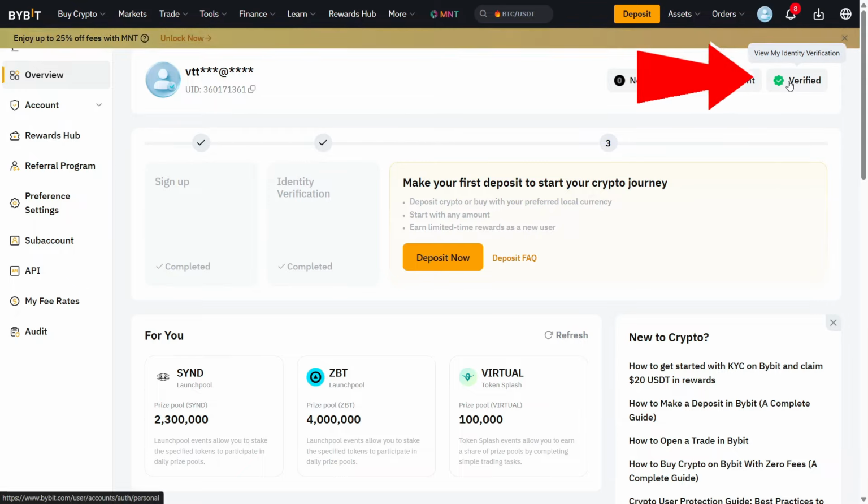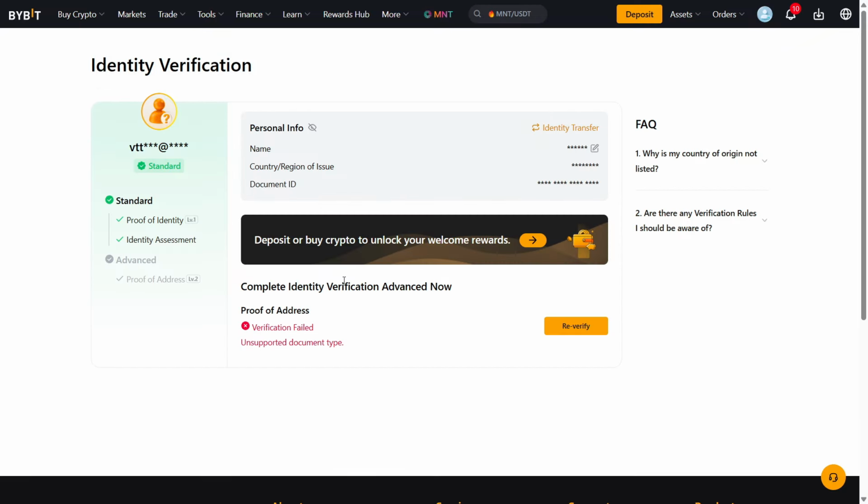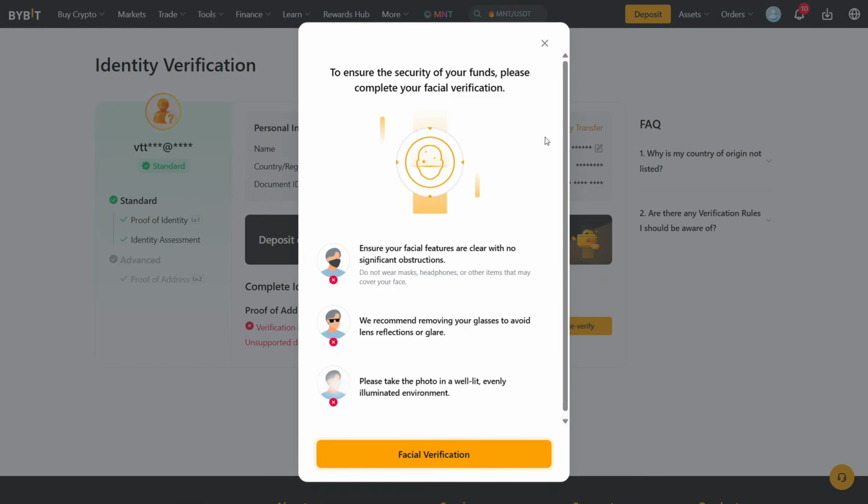Select Verified ID to start the identity transfer from your old account to the new one linked to Solutes.com. This ensures your KYC information is securely migrated, keeping your trading privileges intact and making the new account eligible for the cashback rebates. After that, choose Transfer Identity and follow the on-screen instructions to complete the process.